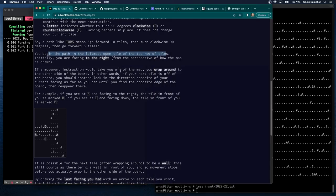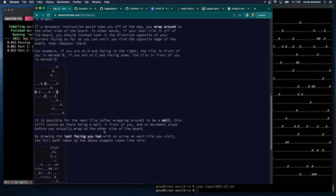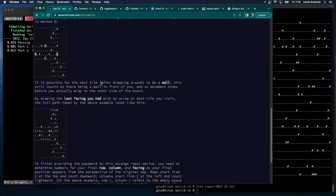If a movement instruction would take you off the map, you wrap around to the other side of the board. In other words, if your next tile is off of the board, you should instead look in the direction opposite of your current facing as far as you can, until you find the opposite edge of the board, and then reappear there. For example, if you're at A, facing to the right, okay, here's A, facing to the right, the tile in front of you is marked B. If you're at C, facing down, okay, that makes sense. It's possible for the next tile after wrapping around to be a wall. This still counts as there being a wall in front of you, so movement stops if you are actually wrapped to the other side of the board.